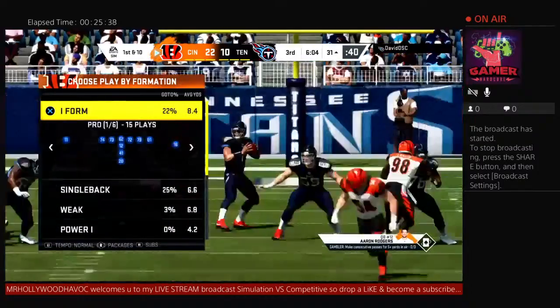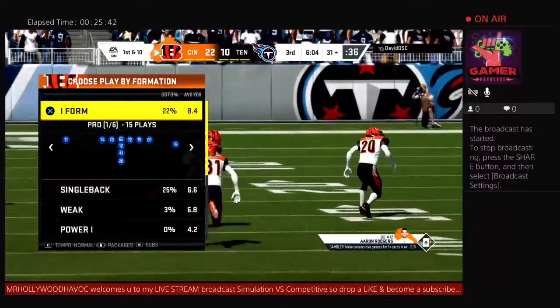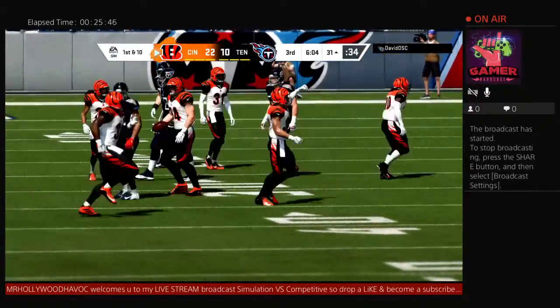Here we'll go to the 31-yard line. His guys take over 1st and 10 at the 31-yard line.